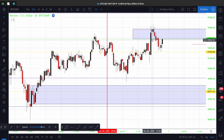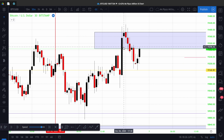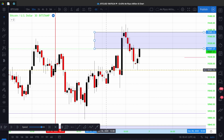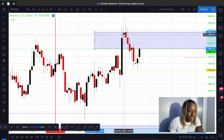We had a bullish engulfing from the 4-hour array to the top of my box region. So now this is where we're at. From this bullish engulfing, we had another bullish candle. But as you can see, it found resistance at this key level right here. It's around 385, so right around 400, which is a psych level, 19,400 psych level. We found resistance at this level.